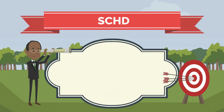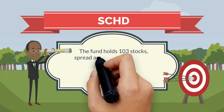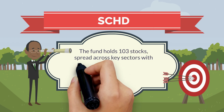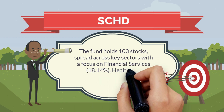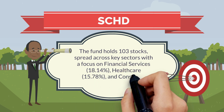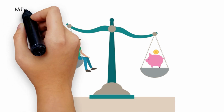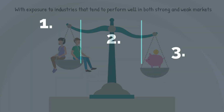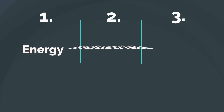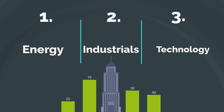Let's take a look at what's inside SCHD. The fund holds 103 stocks, spread across key sectors with a focus on financial services, 18.14%, healthcare, 15.78%, and consumer defensive, 14.07%. These sectors provide a good mix of stability and growth, with exposure to industries that tend to perform well in both strong and weak markets. You also get exposure to energy, industrials, and technology, making this ETF a well-rounded choice for any portfolio.